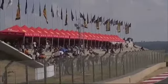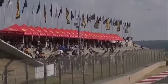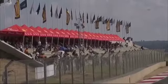Can we do a Kyalami wave? There's a Kyalami wave. There's a wave. There we go. Jumping up and down, white T-shirt. We see you, ma'am. That's very nice.